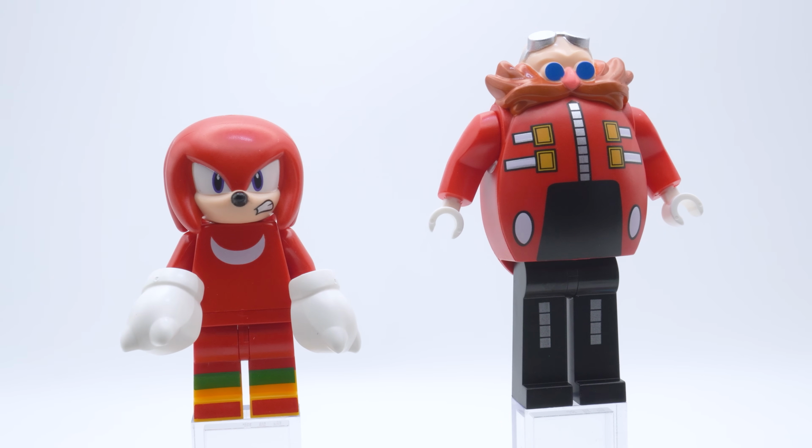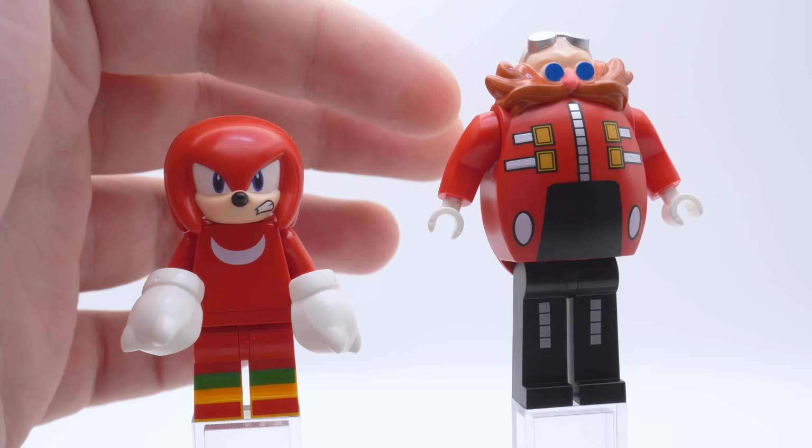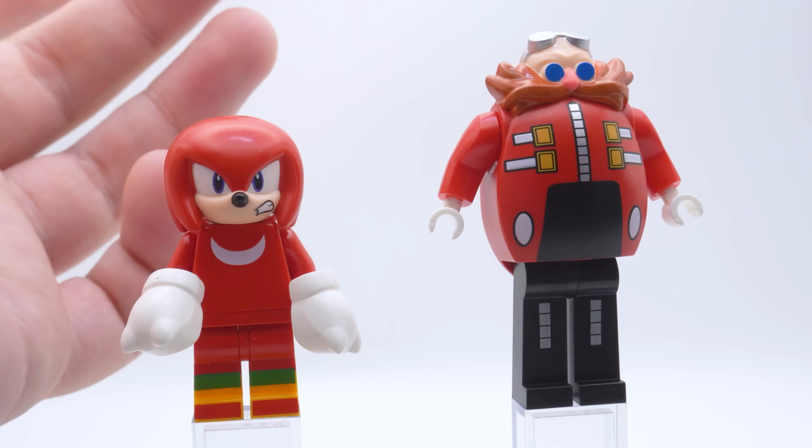So if you're a fan of Sonic, but you've been waiting on getting any of the sets, and you really want a Robotnik figure, this is a decent way to do it now. Which I think that's awesome to see. Making figures more accessible is always a good thing. And then yeah, his design is super funny.